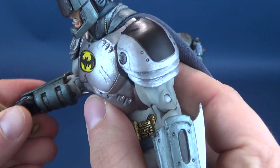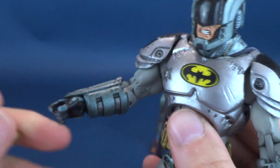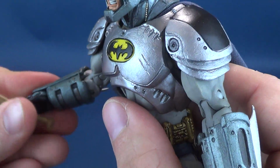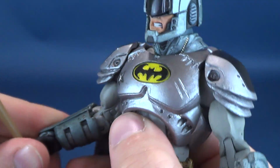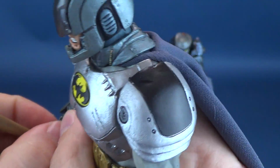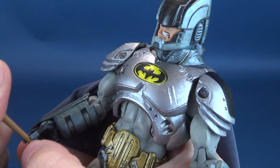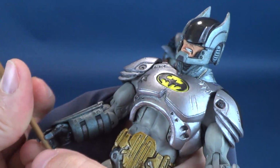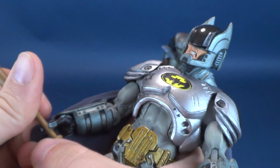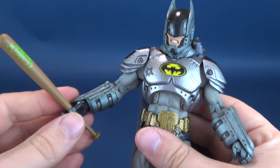The bat does fit into its hand, although I feel like the way that the pointer finger sticks out leads more to the idea of him using this hand for the gun. The bat does fit into his hand, but it does involve just a little bit of prying away, starting from the most narrow point of the bat, and just wiggle it into his hand like so. There we go. Like I said, it does stay in his hand.